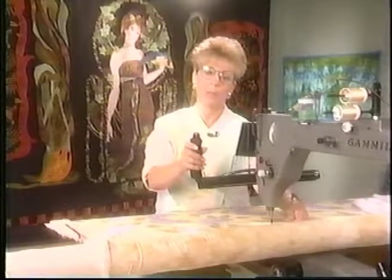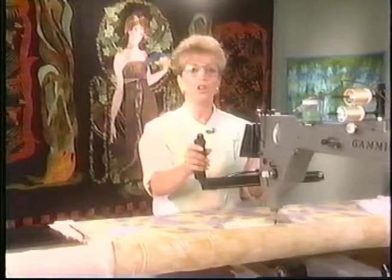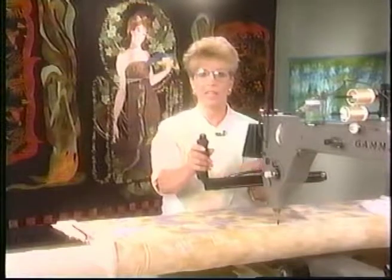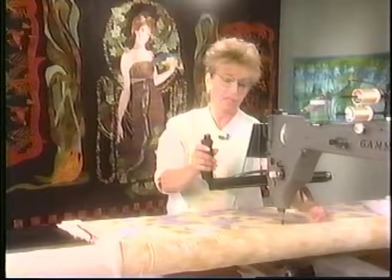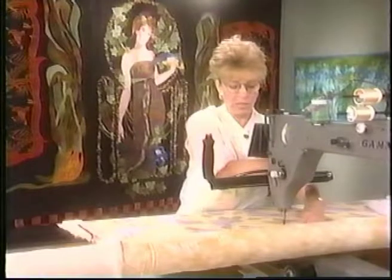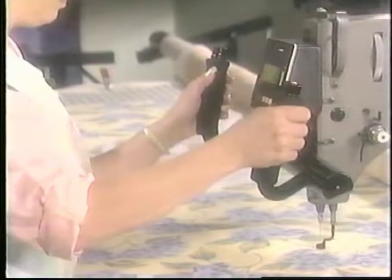Also, in some prints, the leaves are not real distinctive or the flower shapes are not always real distinctive, but when you quilt around them, you make them that way. You put a point on the leaf or you give the daisy a little bit more shape around the leaf and that adds to the look of it. Makes it a little bit more distinctive. I'm going to actually quilt around one of these here so you can see that I do stay away from the actual print.